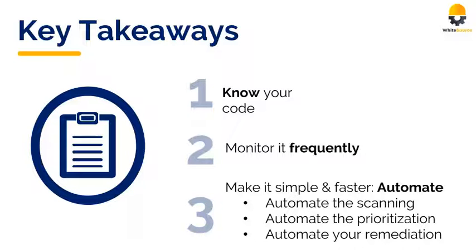And the last part, I think, is the most relevant for DevOps: in order to make it simple and faster. Of course, we don't think that anyone will do this process manually, as it's almost not possible. We need to automate this. So this actually means that we automate the scanning, for example, as part of the build.